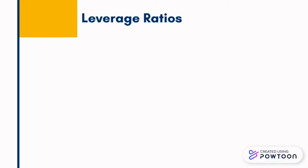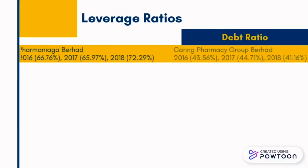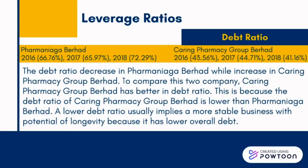Leverage ratios. The first one is debt ratio. The debt ratio decreased in Farmania Gerberhad while it increased in Caring Pharmacy Group Berhad. To compare these two companies, Caring Pharmacy Group Berhad is better in debt ratio. This is because the debt ratio of Caring Pharmacy Group Berhad is lower than Farmania Gerberhad.